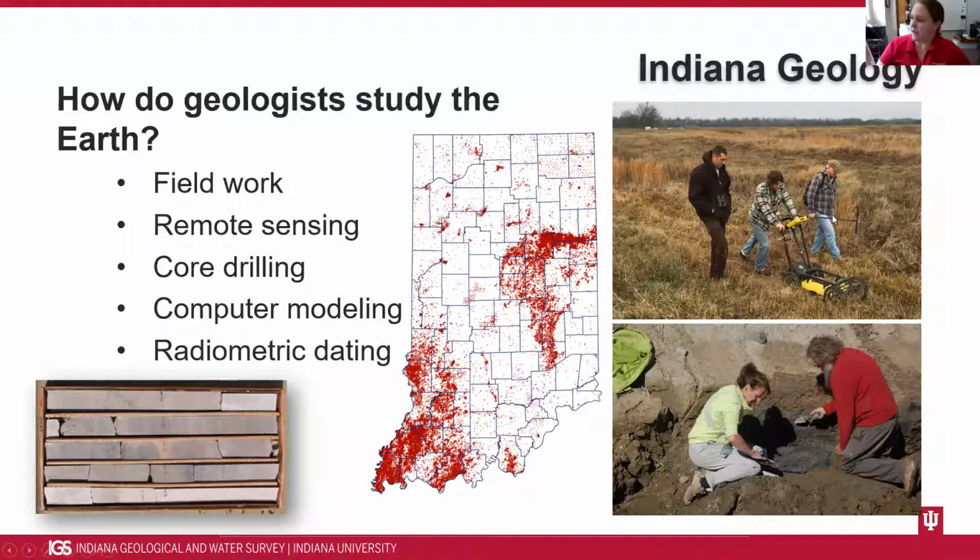In this top right-hand picture, we have one of our geologists pushing a ground-penetrating radar cart. It's sort of like the sonar that they send off of big naval boats. It pings down a radar beam, and it bounces off of different layers of rock. It doesn't tell us what the rock is, but it tells us the orientation of those layers of rock and the different densities of them.